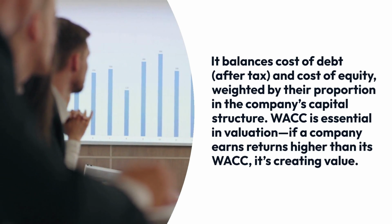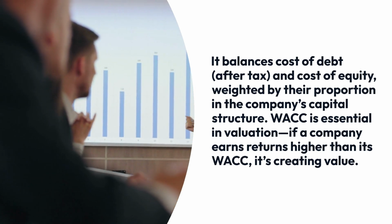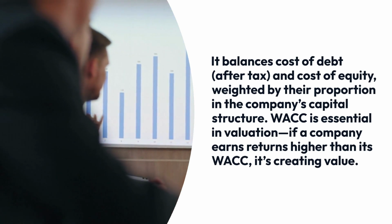WACC is essential in valuation. If a company earns returns higher than its WACC, it's creating value.